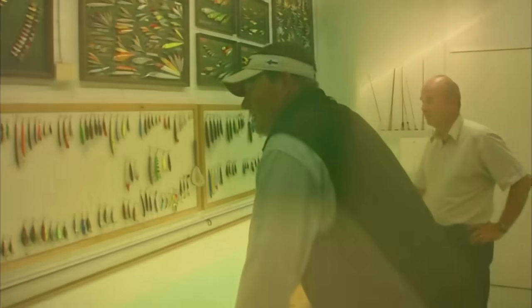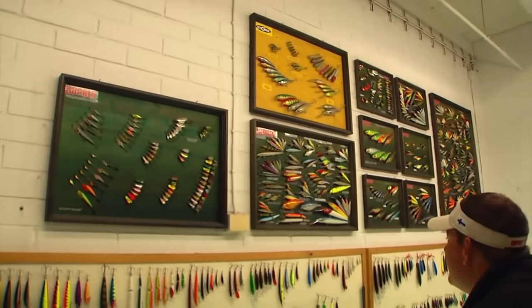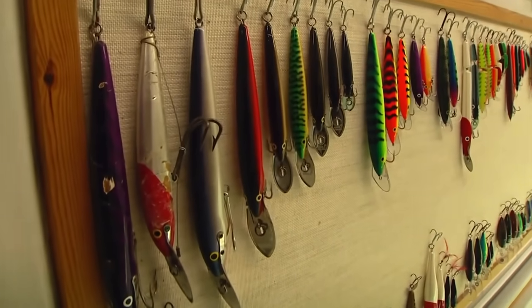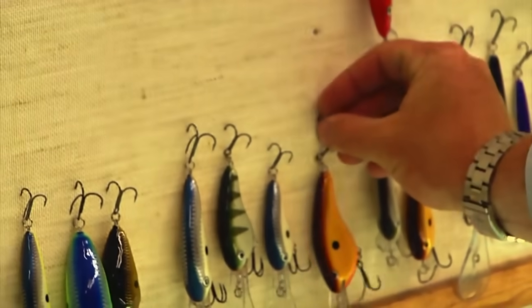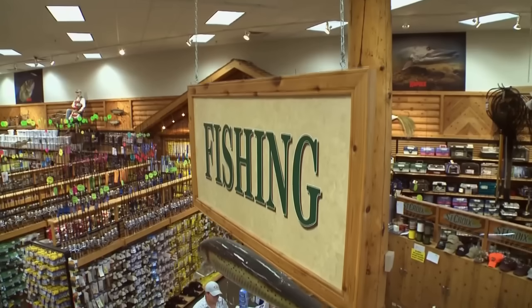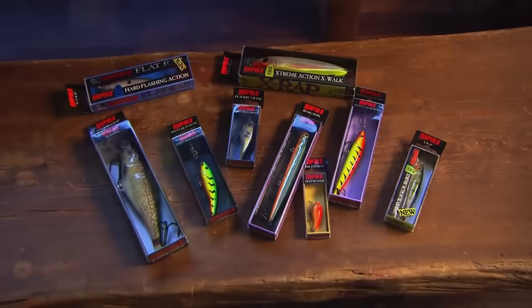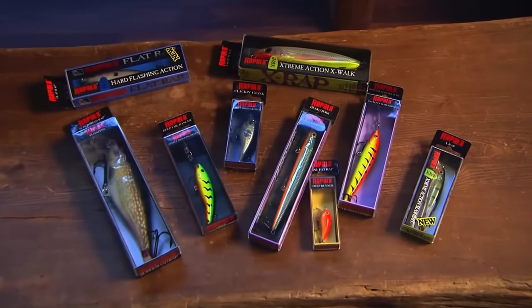I call this tank Rapala's holy water. Every Rapala bait takes first dip here in this tank. It's the DNA of a Rapala, and Jukka's crew developed so many of the baits. And every single lure has its own kind of character. Exactly why Rapalas fill our local store shelves. But how do the baits go from Finland to your local shop?